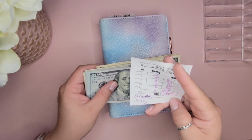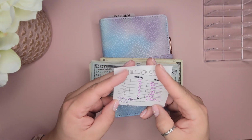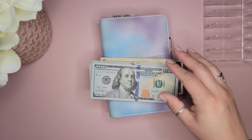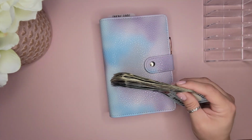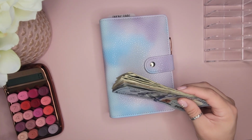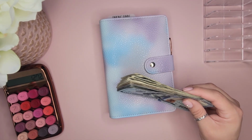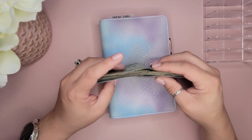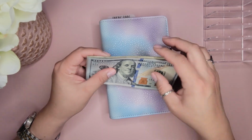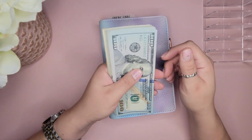So we are working with $1,302 minus $30. So let's see what that is. 1302 minus 30, so that's going to be $1,272. So let's give this a real quick cash count.